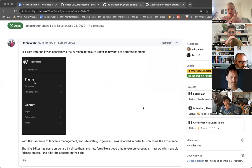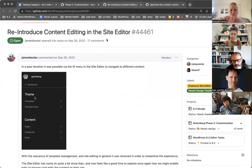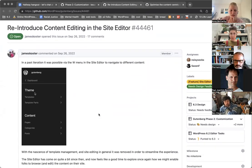And this includes right now, when the navigation section was removed from the 6.2 release because it allowed content editing. It also includes things like clarifying the template versus content relationship. So there's a lot of work involved in just this area. This is the main issue though: reintroduce content editing in the site editor.